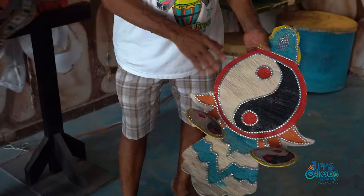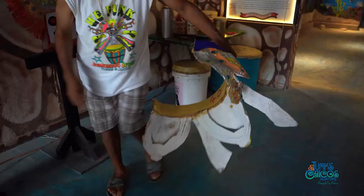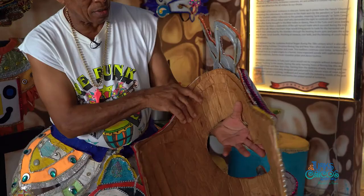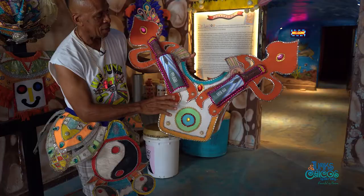This here is a front piece. This is the skirt. Again, cardboard, with wire attached for strengthening and to give it that flexibility, bounce and durability. This is worn around the waist. So we have the skirt and then we have the front piece. This here, again, is cardboard with some wire for strengthening. Attached to this now, you see sequins and gems and glitter, some jewels.